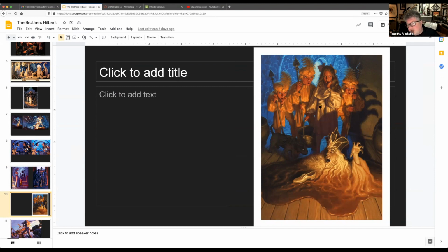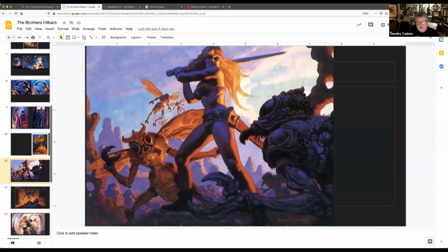Dorothy is looking more correct here to the novel than she was in the movie. She never had red slippers in the movie. They were silver. She was actually kind of a sandy blonde. I know, right? Movies. They always lie to us. All right, here's another one.